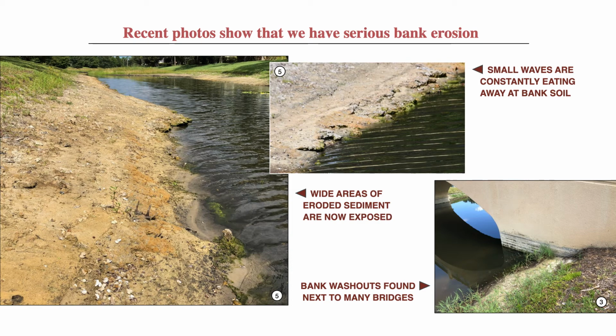Here, the upper right photo clearly shows you the small wind-driven pond waves that are constantly eating away at every pond bank. The damage they do is slow but relentless. The other photos on this slide show what was very easy for everyone in VillageWalk to see during our dry springtime, that wide areas of eroded sediment have been exposed along all of our pond banks and have been washed away along the base of our bridges. This lack of protection from the elements will only speed up bank erosion. These areas need to be protected as soon as possible by adding the deep root systems of tall grass no-mow zones and of aquatic plants, in order to stop the rest of the sediment from being washed away.